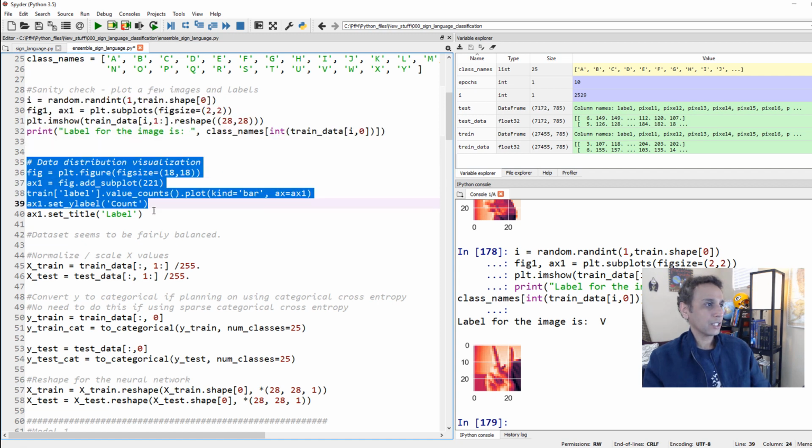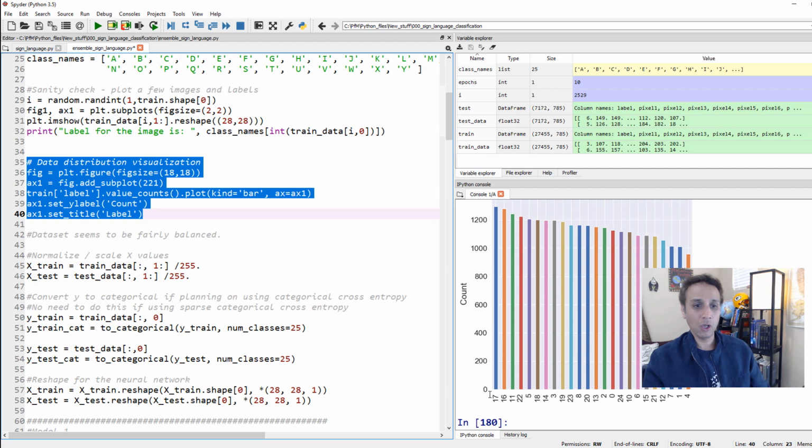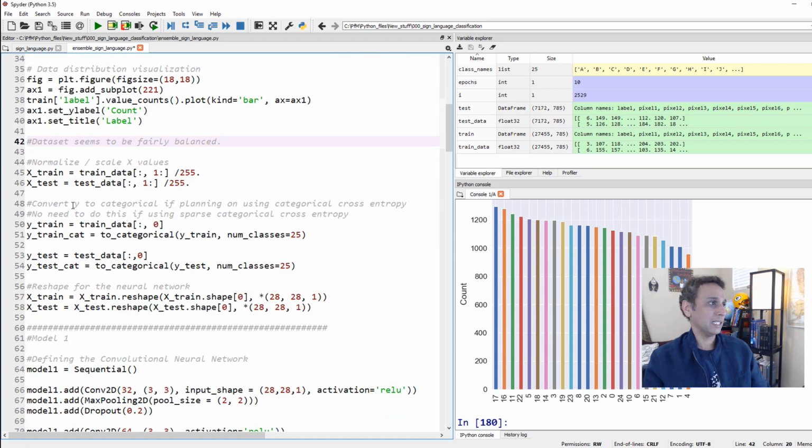Now, I did this in the last tutorial. If you wanna see how the data is distributed between all the alphabets, looks like they're all fairly balanced, okay? So 4 is a bit underrepresented compared to 17, but on average, it's not like I have only 200 of something and then 2000 of something else. They're fairly balanced. So I don't want to worry about balancing the data sets yet.